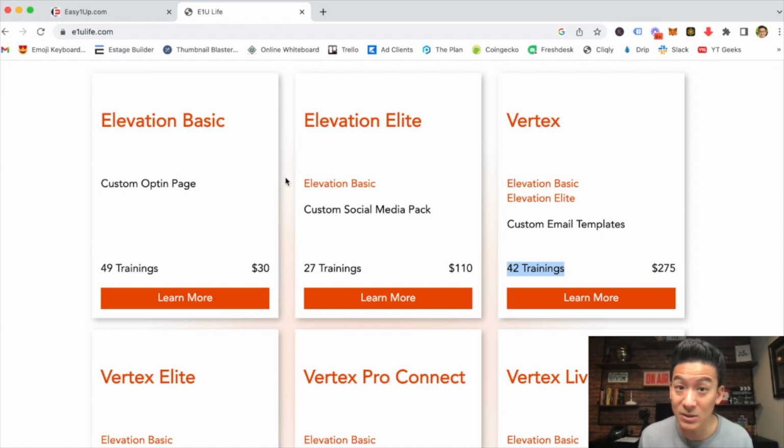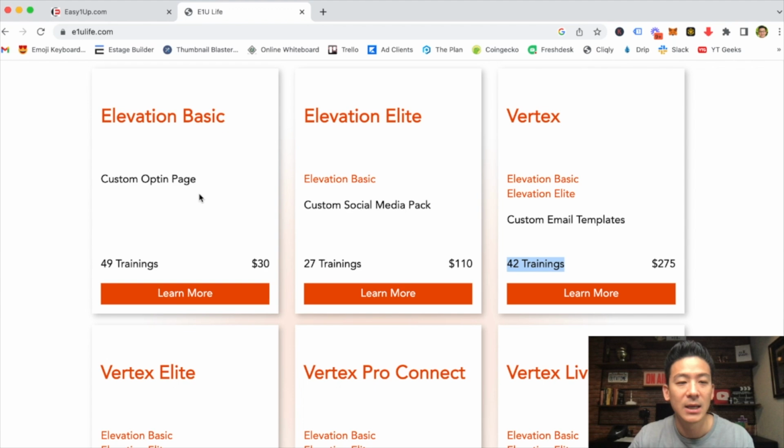Okay, and that's a big, big issue. All right, now with e1ULife, because they've upgraded it and changed it, it's a lot more structured, which is good. Okay, so at least the trainings are a little bit more cohesive. They make a bit more sense, and at the different levels you're going to get additional things like the opt-in page or the social media pack or the email templates.